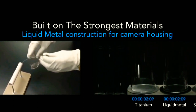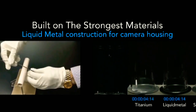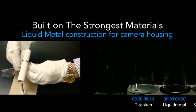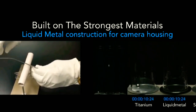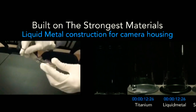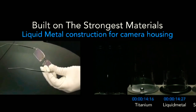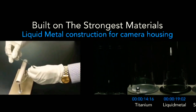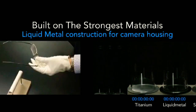Different materials with bearing balls bouncing here. The tougher and harder the material is, the more it will repel the impact and the more times the ball bounces. Liquid metal is 4 times stronger than stainless steel. 4 times stronger.